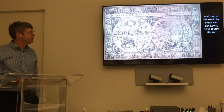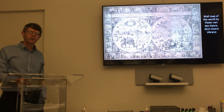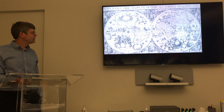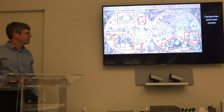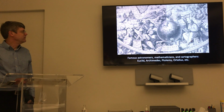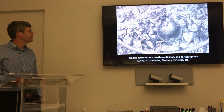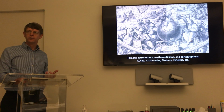The Wall Map of the World by Pieter van den Keere, 1611, the unique surviving exemplar in the Sutro Library in San Francisco. If we zoom in on the map itself, we have these enormous cartouches and inset scenes. And I'll just zoom in on the one in the Southern Ocean. So it's this gallery of famous astronomers, mathematicians, and cartographers, Euclid, Archimedes, Ptolemy, Ortelius, and so forth. And it's perfectly designed to fill the Southern Ocean.